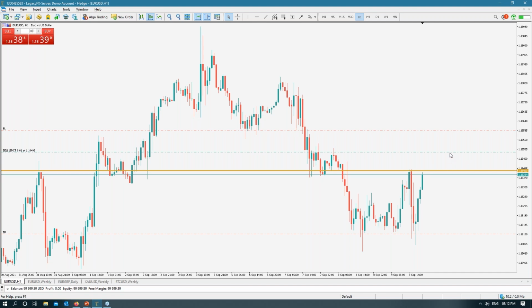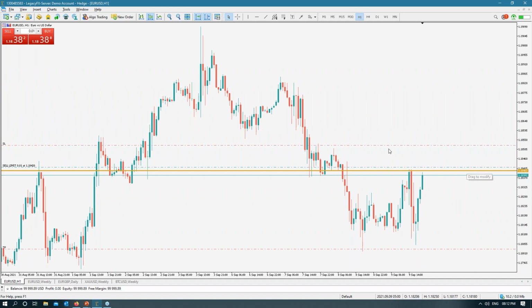Now, another thing is, once you have it set up in a certain way, you can just drag and drop it any way you want. So I can now say, okay, this is where I actually want it, but now I can see my stop losses. I want to be outside of those wicks, and my take profit's a bit too high, so I'm going to take the more stable one. There's my sell stop.